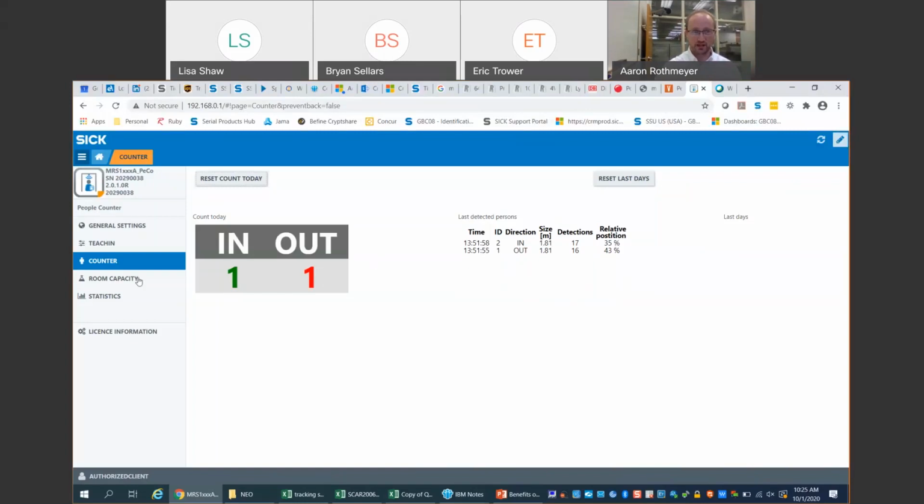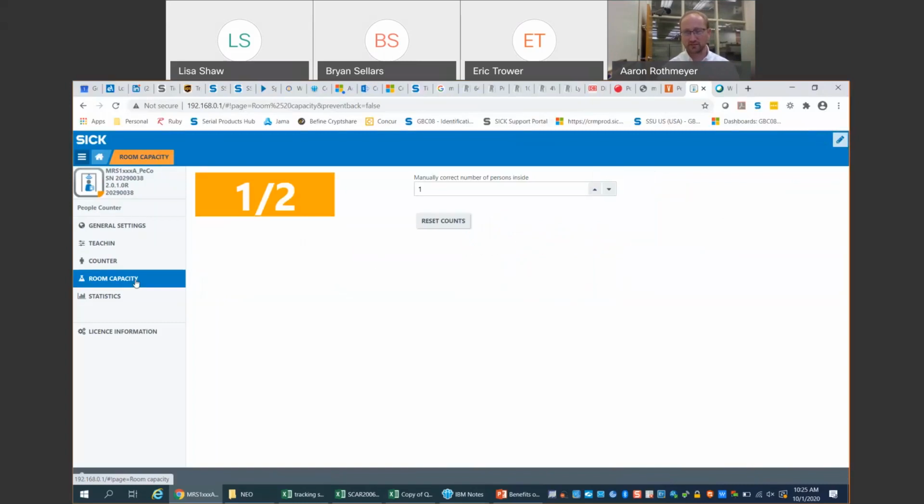The other mode that we would want to talk about is called room capacity mode. And as you can imagine from the beginning, there's definitely a need in the market to know the current population within any room. So that's what room capacity mode does.